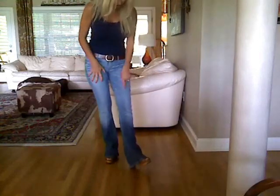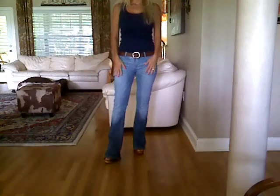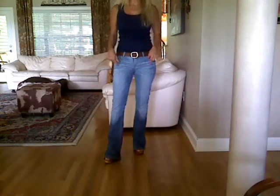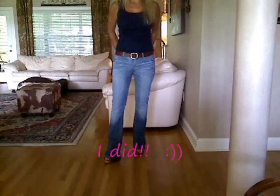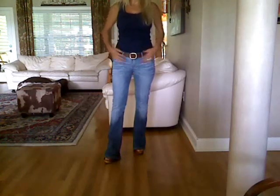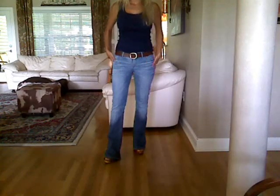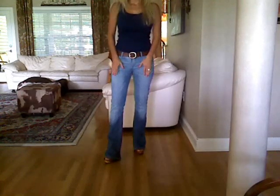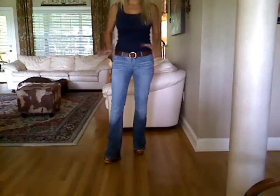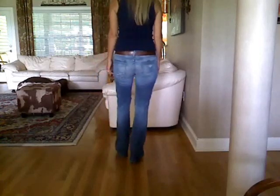I do like this wash. I like how it goes down to the dark at the bottom because that's kind of funky. I especially like it with this. I might end up wearing these today. But like I said, these are just, wow. The rise is good. It says low rise, but it's not really low. And I have heard that Citizens of Humanity are good ones for curvy girls. So that's something to keep in mind. And they're plenty long.